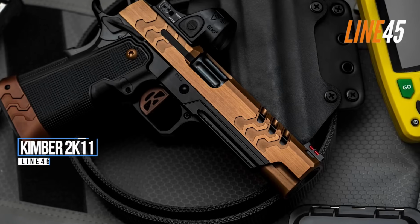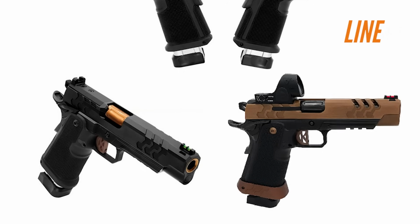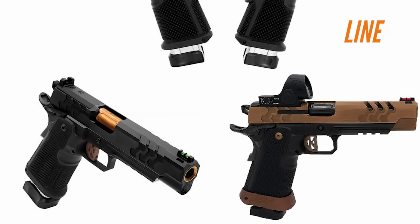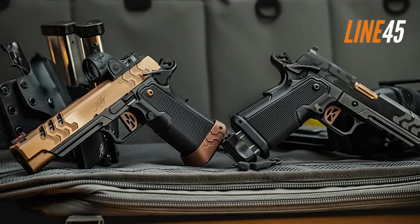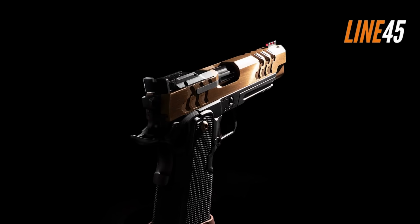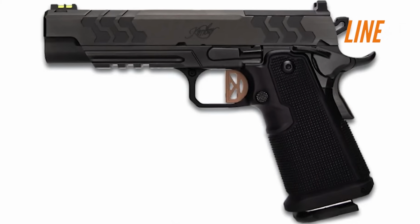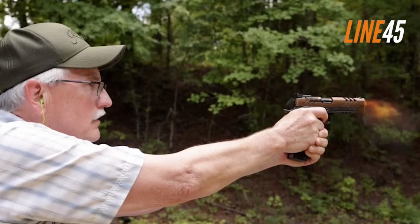Kimber 2K11. I've sold and shot more 1911s than I can count over the years, some great, some glorified safe queens. But when Kimber dropped the 2K11 this year, I was skeptical. I mean, another double-stack 1911? We've seen that play before. But the moment I got this thing in my hands and ran my first few mags through it, I knew they weren't messing around. This wasn't just a reboot. It was Kimber making a real damn statement.